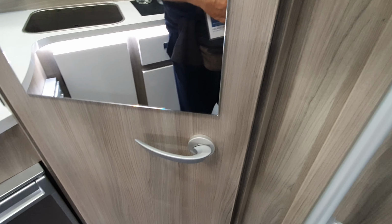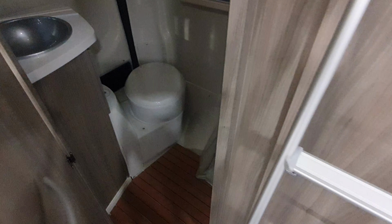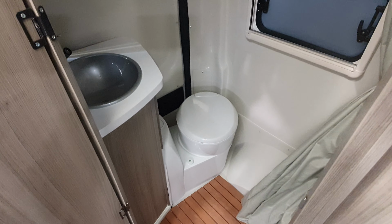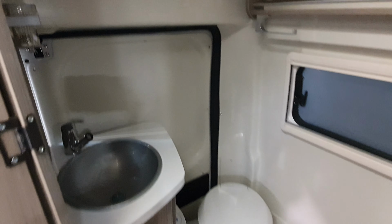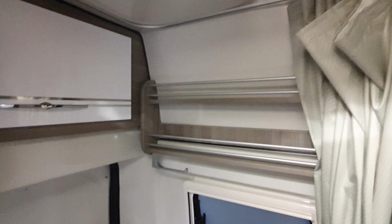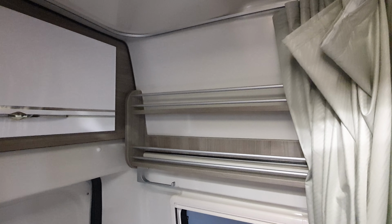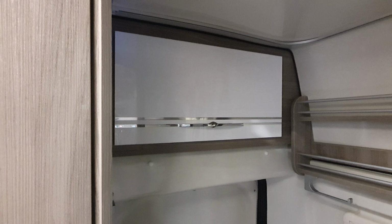Coming in here, through here, like this, we've got the toilet, and at the rear of the toilet we've got the back door, and there is the place to keep all your smelly things to keep in the bathroom, and a bit more storage there at the back.